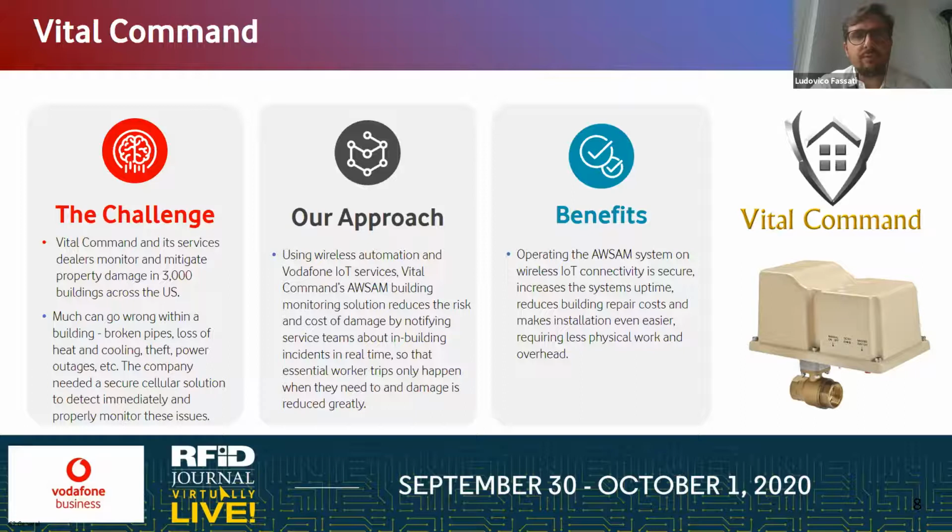They've been doing this for many years, and they have great success stories, and we are glad to be their partner. They are trying to, first of all, find the right savings and predictive maintenance of the building. There are a lot of things that can go wrong in a building, like leakages. They have great solutions that are working very well, and we are happy to be their partner. They are expanding all across the US, and we're part of this solution in a secure and safe way with our connectivity.